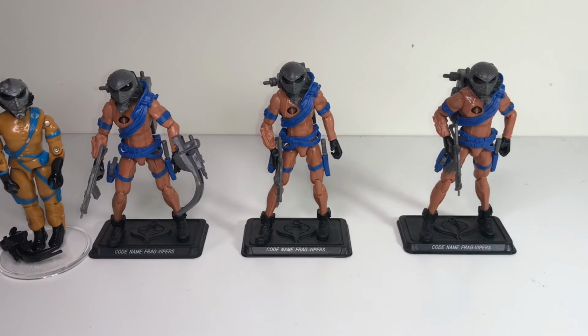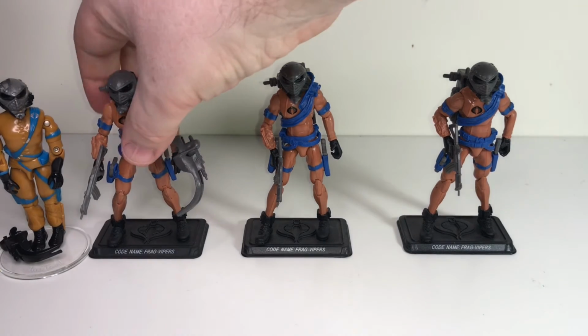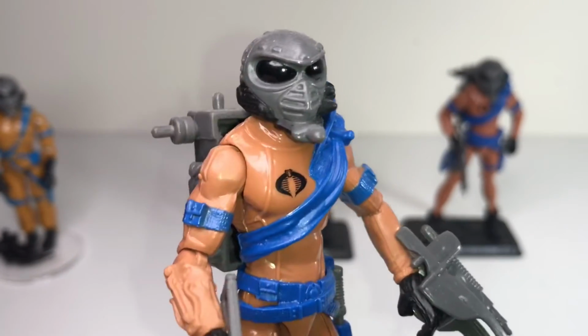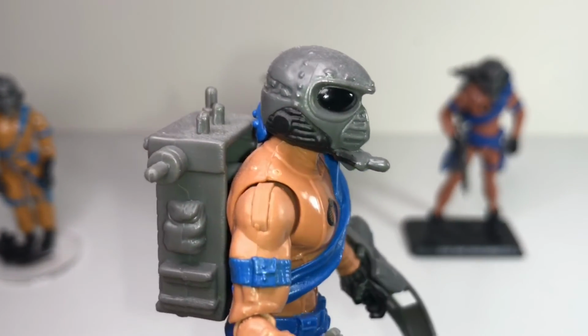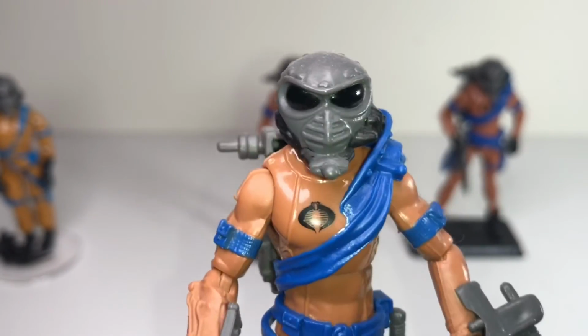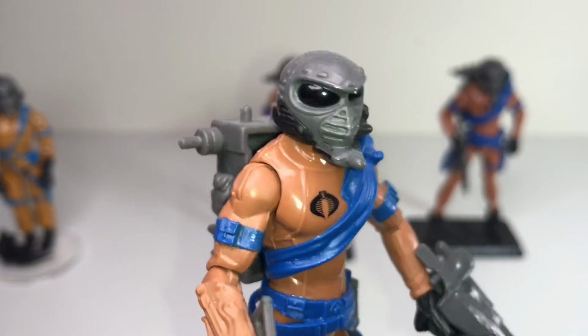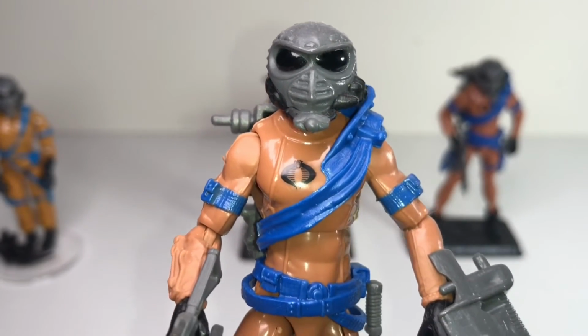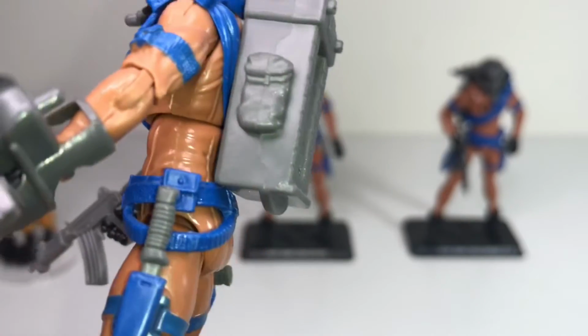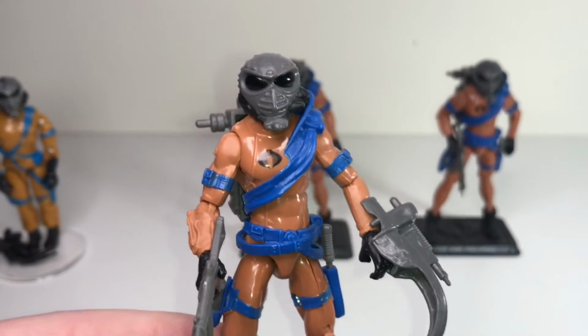This is the third and final version of the Frag Viper thus far. This is the only one we got in the modern era. And he carries over the design pretty well to his detriment, because he's got that helmet, which is very true to the original. It looks like they pretty much just copied that over exactly. So very bug-like, alien-like. It looks cool. It's a cool helmet.